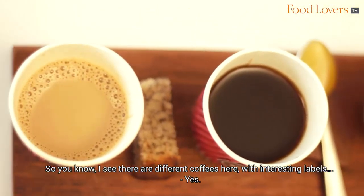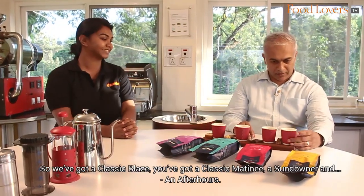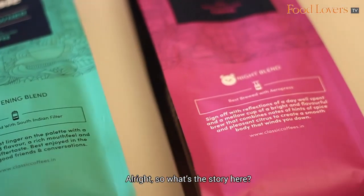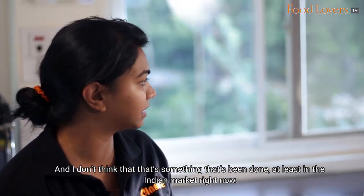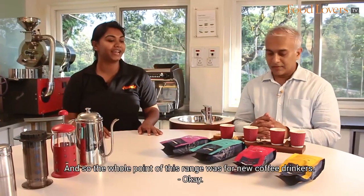I see there are different coffees here, with interesting labels. You've got a Classic Blaze, a Classic Matinee, Sundowner and an After Hours. So what's the story here? Different coffees for different times of the day. I don't think that's something that's been done, at least in the Indian market right now. This is the first time that I've come across something like this.